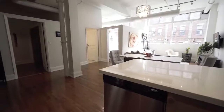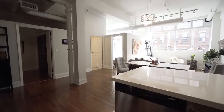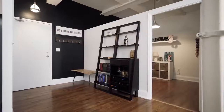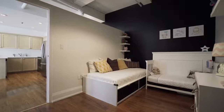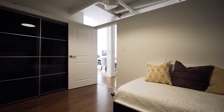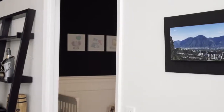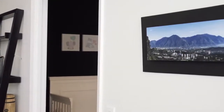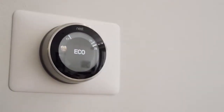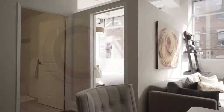With almost 11-foot ceilings and 900 square feet of living space, this sun-drenched loft is the perfect combination of old and modern. With two large bedrooms, tons of storage, and a modern living space, along with classic features, period elevators, and loads of character, this incredible property is as charming inside as it is out.